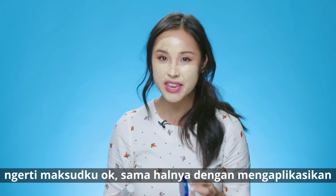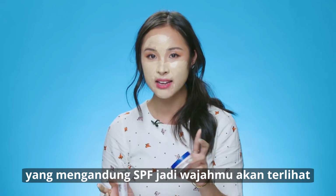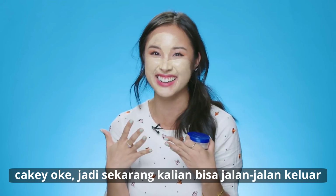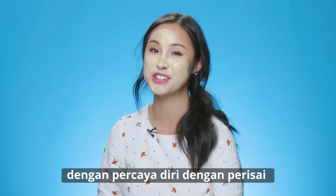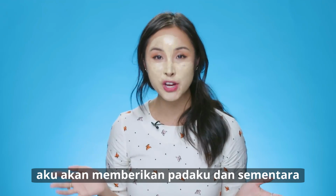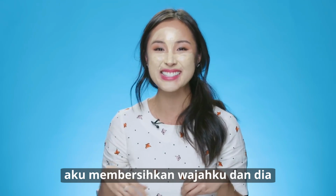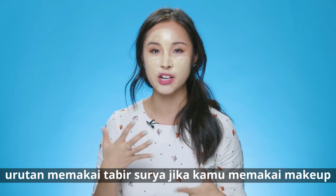Okay, so the same thing applies when you're using a mineral powder that has SPF, so your face would be like a cake. Okay, so now you can walk out confidently knowing that you're shielded from the sun. I hope you guys get the point. I'm gonna pass it to Mia now while I wipe off my face, and she's gonna tell you the order that you put sunscreen in if you are actually wearing makeup.